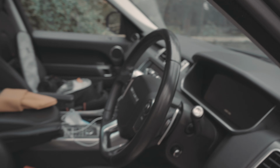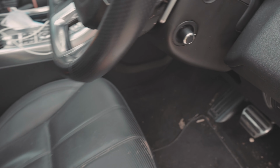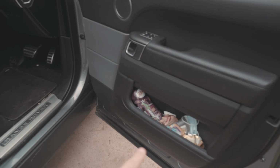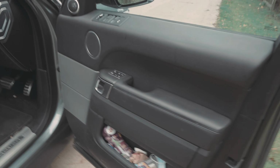But it has gone back to Range Rover since that happened. They also tried cleaning it. You know, make of that what you will. Needs a good hoover in there, and also this. I try my best to keep on top of it, but you know, it gets to the point where you just give up.